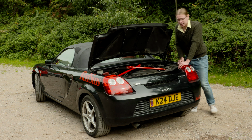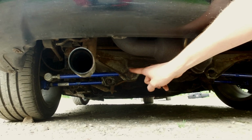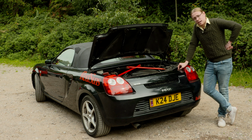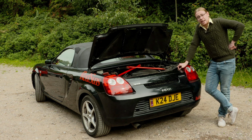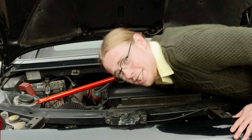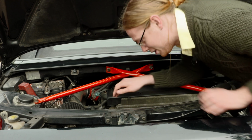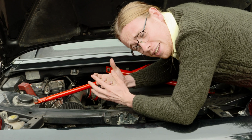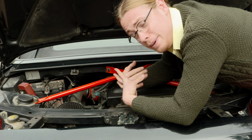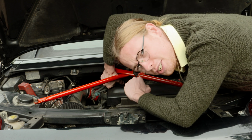The other modification I made to this car, also visible from the back, are these adjustable arms. They're not adjusted to be anything special, they're just there. And as you can see from this slightly awkward camera angle, the oil filler cap is in a very awkward position because this engine is meant to be in the front of a Toyota Celica. So it's not really designed to be in the back of a car. So to get to the oil cap, it's kind of this maneuver.